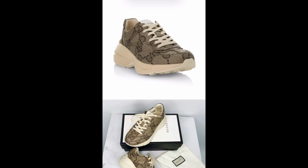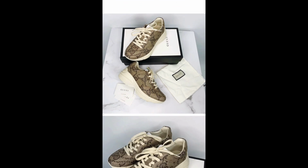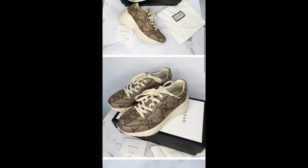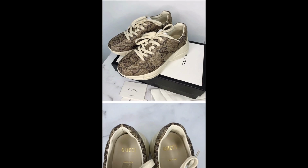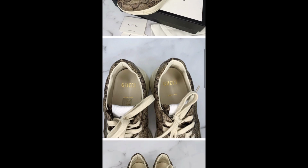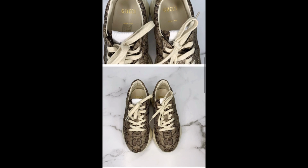So this was my listing for the Gucci Rhyton sneakers that I have sold in the past. And you can see they're obviously a different style than the ones I'm showing you. They had the coated canvas throughout with the monogrammed logo, and these came with all of the accessories, and they were in just much better condition than the ones that I've been showing you. The insides of these ones were this very buttery, soft, luxurious leather, and they had padded insoles, which were super comfortable. I can see why someone would want to buy these shoes, especially after they tried them on.